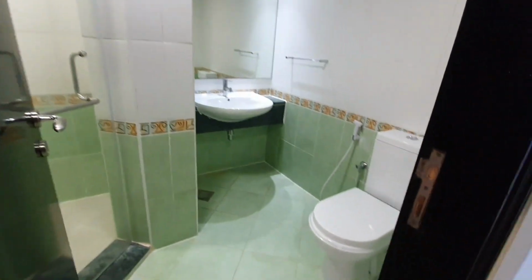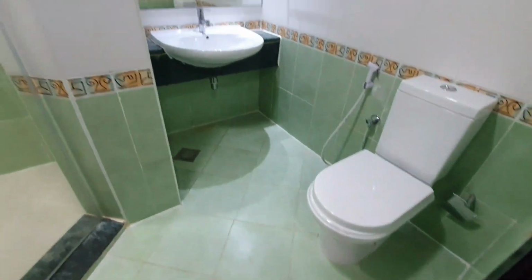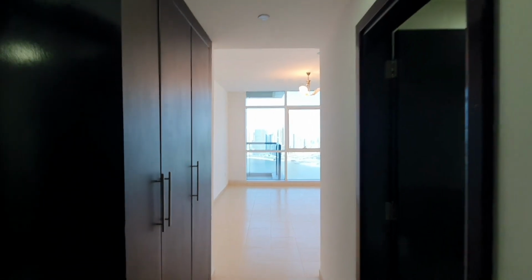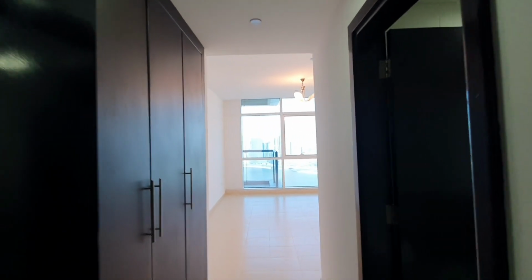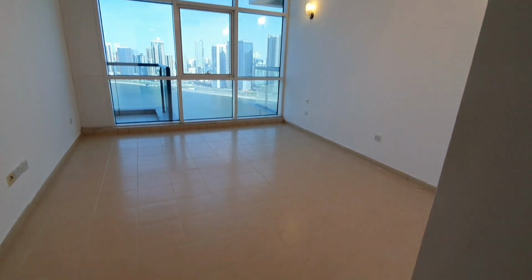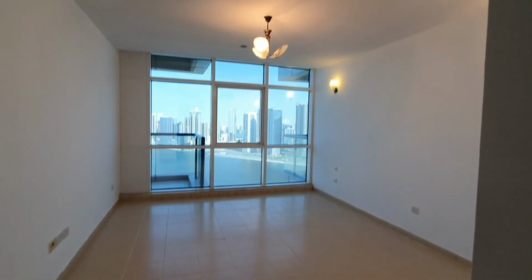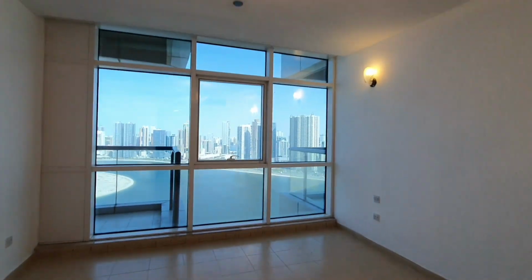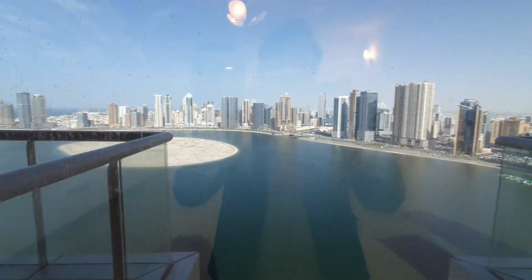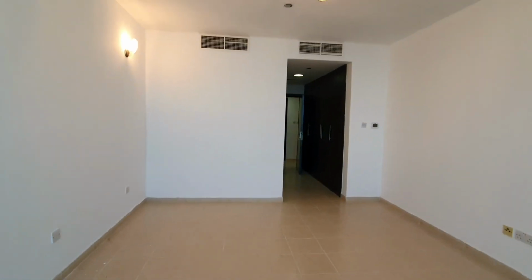Then one master room here. You can see it is nice finishing, good maintenance. Actually here is a separate maintenance staff and also a maintenance supervisor. Good view also, you can see from the first master room.